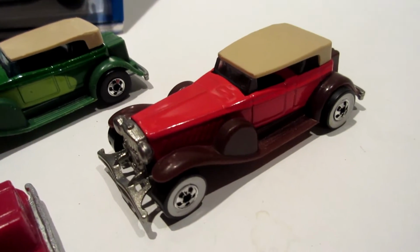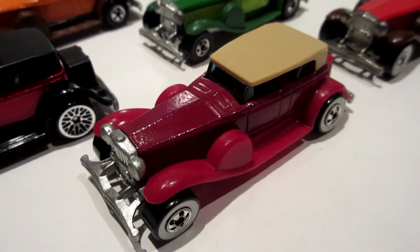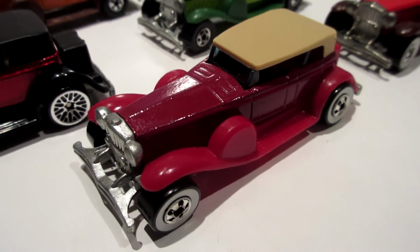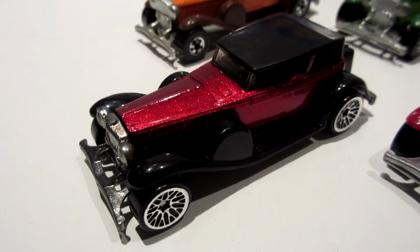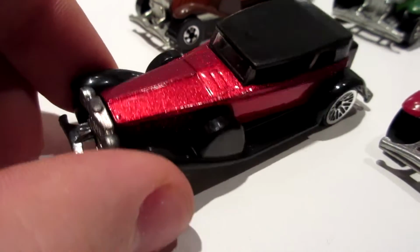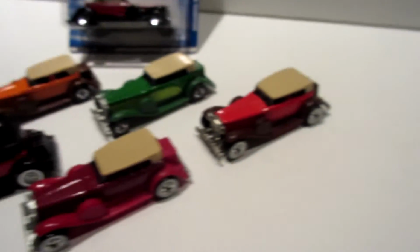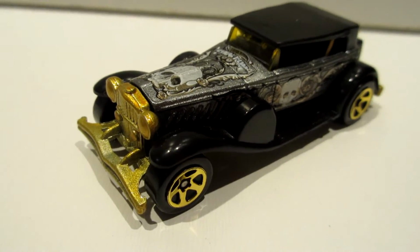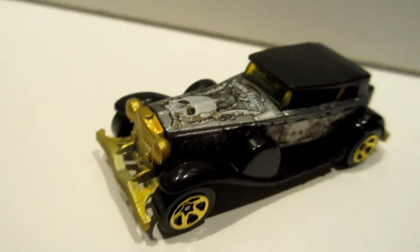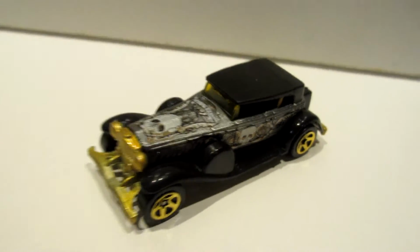This red one is probably my favorite. Here we have a burgundy, pink burgundy color. And we have another metallic red color, which is also very nice. And unfortunately, just like the Auburn 852, this one was a final run back in 2003. And this is the last production model that was put in the line. Rest in peace, Duesenberg, I will miss you.